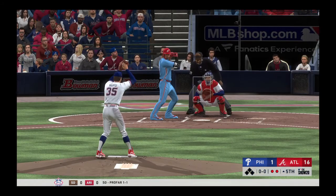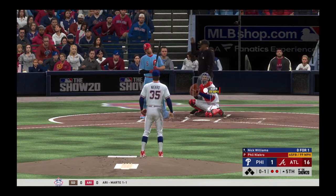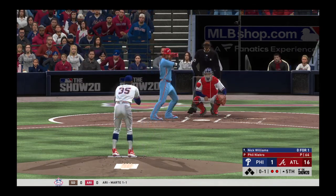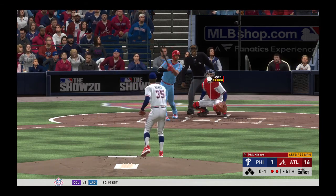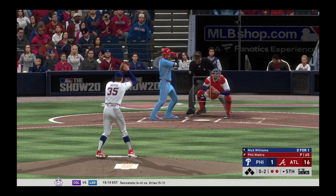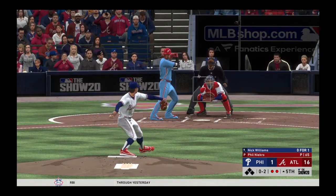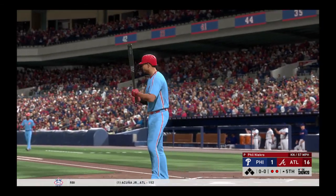Standing in, Nick Williams. First 2 men in the inning have both gone down via the punch-out, so we'll see if he can fare any better. Strike 1 to start the at-bat. And it's fouled away. 1 run, just 1 hit, and no errors on the ledger for the Phillies to this point. And he will strike him out. 10 now in the ball game.